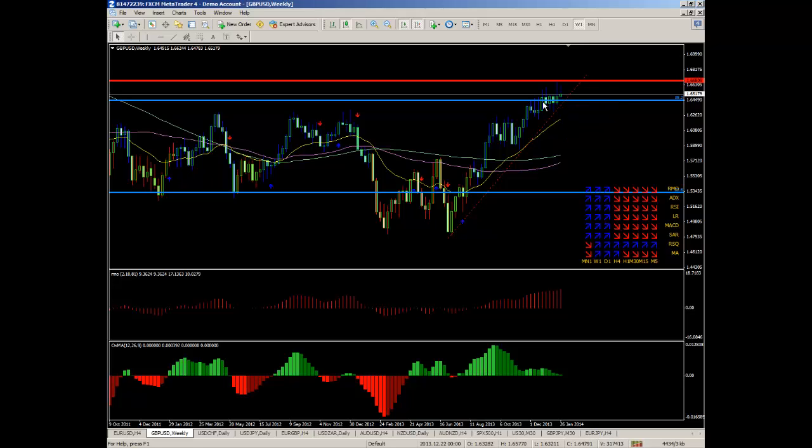If you were looking to trade sterling long over the Christmas period or the festive season, you would have got no return at all, because price has just done nothing. It's just gone sideways, with a lot of spinning tops.